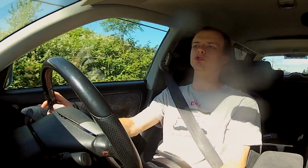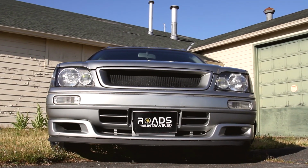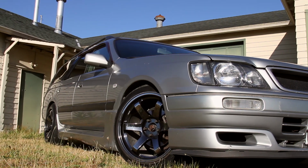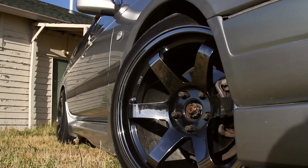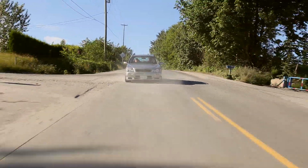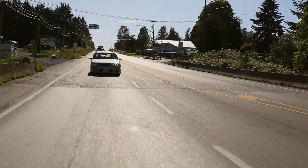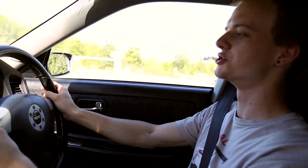When I do a review, I try to get a stock car, or as stock as possible. Modified cars are cool, but there's really only so many quirks and little things about the car that could be different from stock, and I don't want to judge a car based on what the owner's done to it. So, other than the straight pipe and other than the wheels and suspension, this thing's pretty much stock. Super loud, right at $5,000.